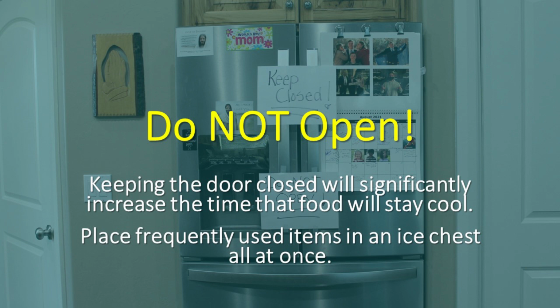And put that food inside the ice chest and close that refrigerator right back up. Then you could open and close the ice chest and access the food that you want to have on a regular basis. But the more you keep that door closed, the longer it will stay cool.